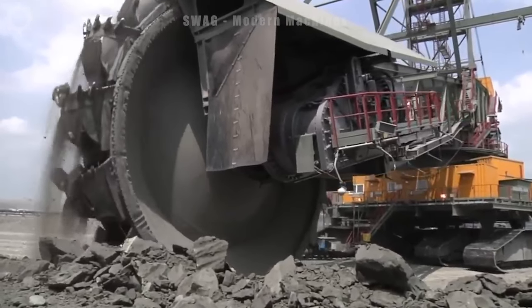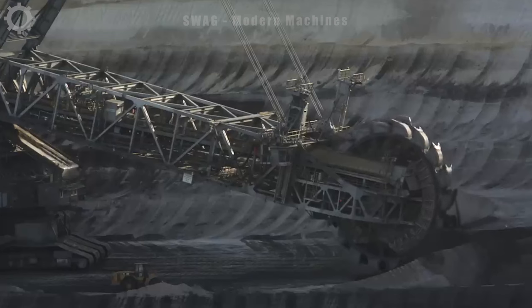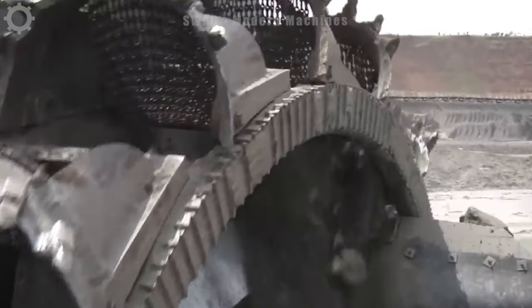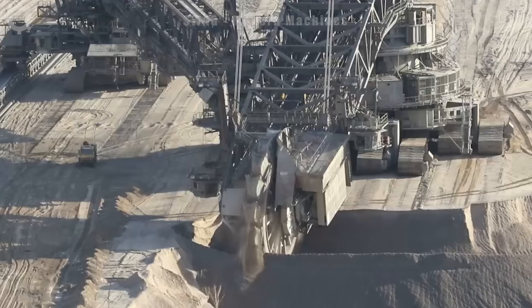Like a giant metal creature, the Bagger 288 bucket wheel excavator eats continuously with extremely efficient digging ability. Currently, when talking about mining in large ore mines, no machine can compare with it.